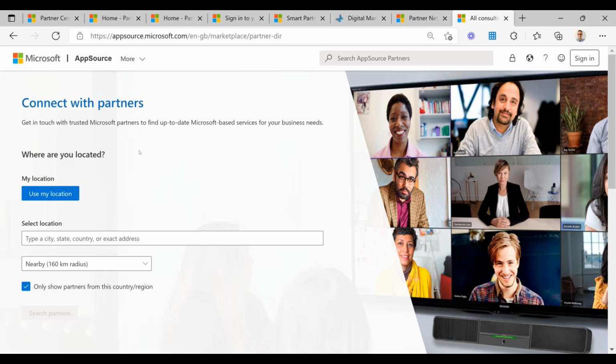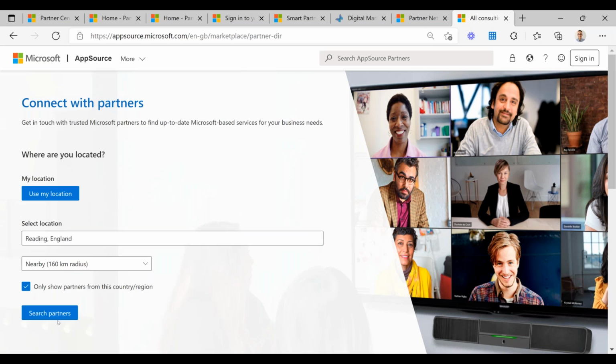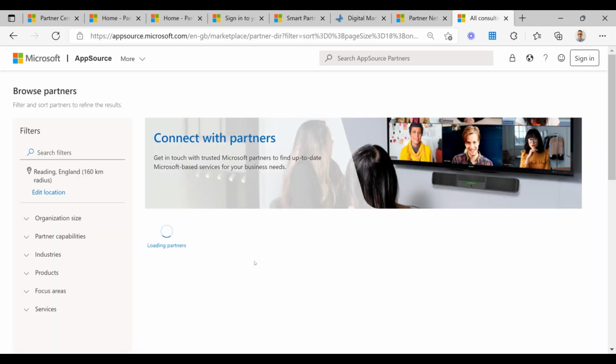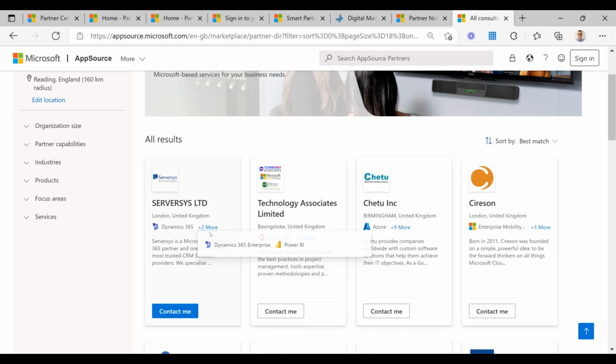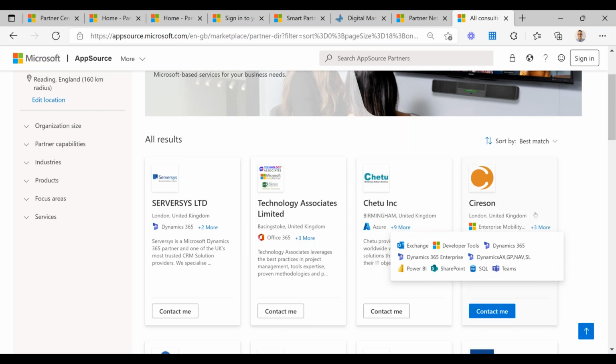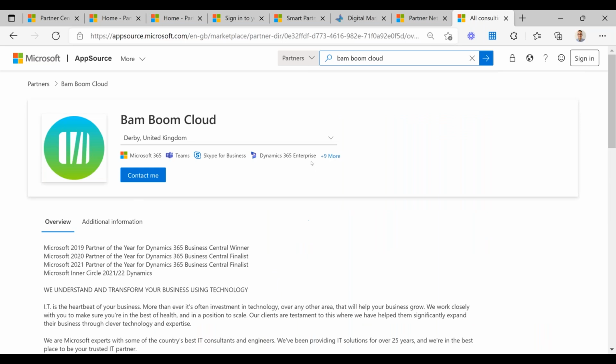But let's go to something more important for us. Connect with partners. So the customer will come here and use their location and find who is near. Let's use my location. You can see there are a lot of results. You can hover over the partner and see what the specialties are. But okay, let's go and find one of our partners that we also hosted on a previous webinar and see how this looks.